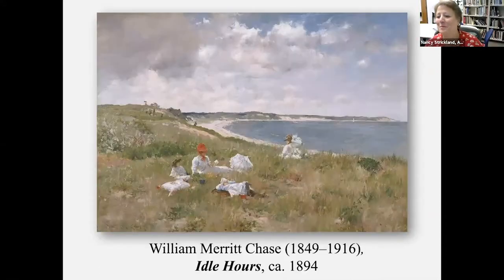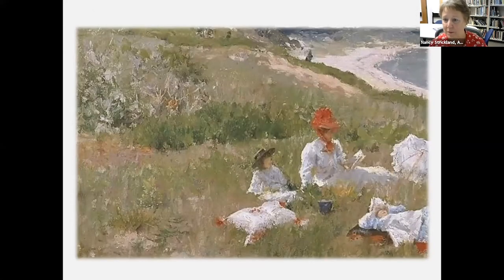Okay. Sometimes I have the names of the paintings on the screen. Sometimes I don't, especially when I'm putting slides together. We're looking at William Merritt Chase. And, you know, he painted in many different styles. All of his paintings do not look like Impressionist work. But, of course, this one does. And let's talk a little bit about some of the qualities of Impressionism. I'm going to show you this, and then you can see a little bit more up close here.